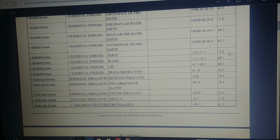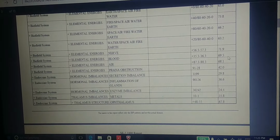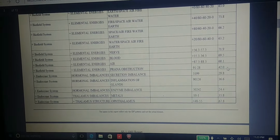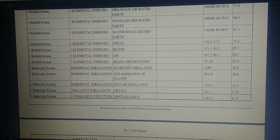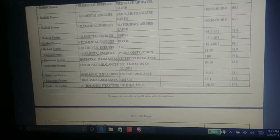Nerve, 71.9. Blood, 69.5. Air, prana obstruction, that's a high negative tuning. So now we get into the endocrine system, and this is going to correlate with the reading of the third eye chakra. That one was the first one out of balance, and that's the center of the endocrine system.